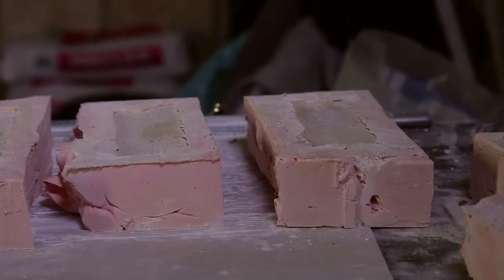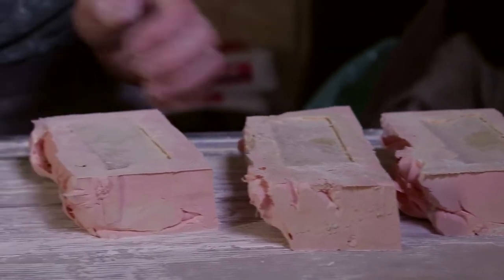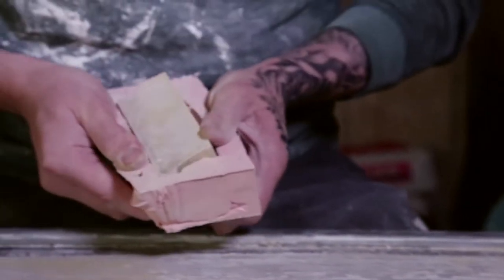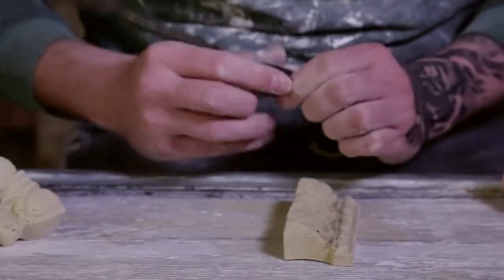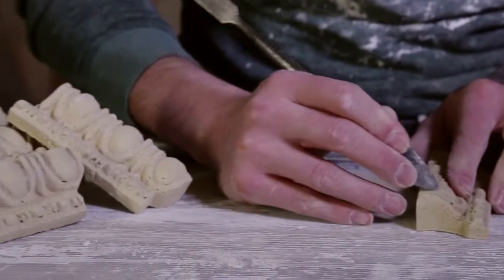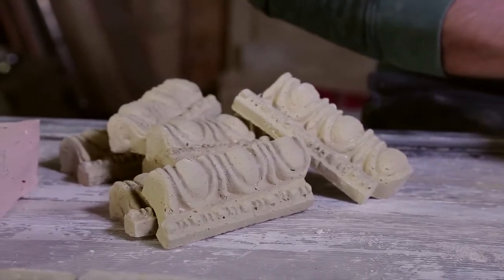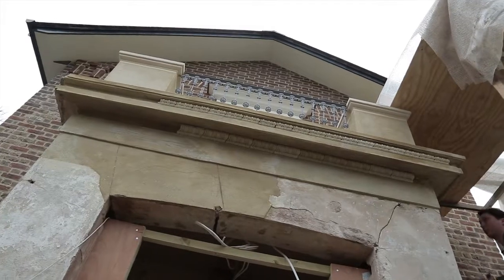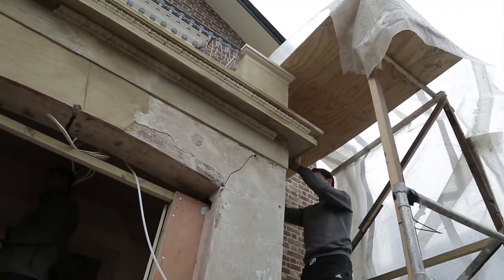More silicon moulds are made from it, and the process of making the final casts can begin. Once they're broken out of the silicon mould, they're given a final clean-up. And at last, the process of fitting them into place in the porch can begin.